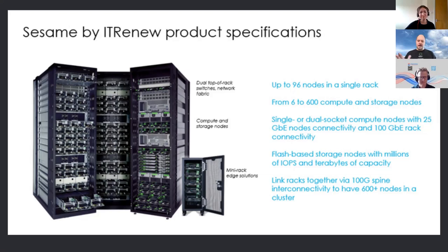And then, of course, the general specs: we have single socket nodes, we have dual socket nodes, we have flash. Our largest system can do 8 petabytes of flash in a rack. We can do over 10 petabytes of hard drive storage.